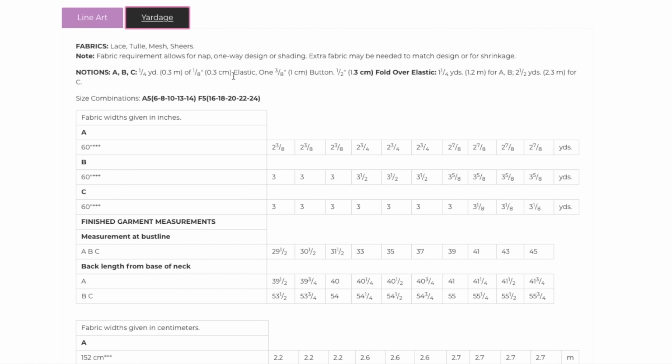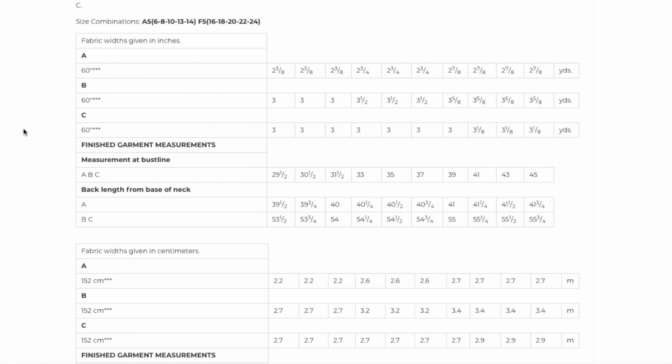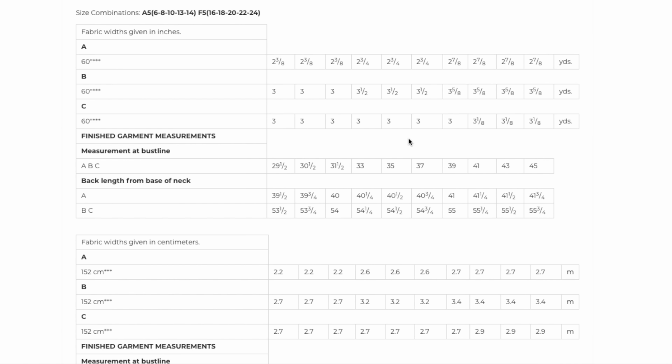Elastic. They're just saying 1/8 inch elastic. Oh no, it is full. I'm so confused. So this regular elastic goes somewhere. The button goes on the back with the teardrop opening. And then yes, fold over elastic for the top neckline. This is an interesting chart. They don't have the sizes on here. But yeah, you kind of need a little bit of fabric. But sheer fabric is so cheap.